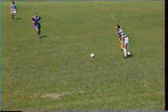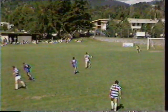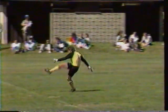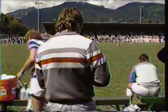Sefton for Queen's Park Rangers, the big center back. Sefton again, going all the way back to goalkeeper Brad Higgs. 3-1 NORVAN over Queen's Park Rangers. With less than 20 minutes to go in the second half, an upset could be in the making here in this 1988 Province Cup final.